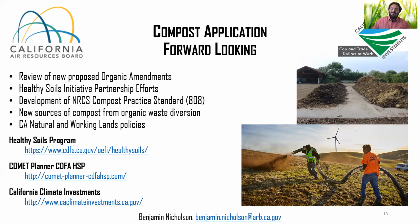While the Healthy Soils program is at what I'd call a stable equilibrium, we continue to look for ways to improve the program. CDFA is beginning a review of new proposed practices, many of which are other organic amendments to be applied to soil. CDFA has also conducted stakeholder workshops and created a draft framework to encourage private organizations to fund Healthy Soils practices outside of the Healthy Soils program. NRCS is developing a conservation practice standard for compost application that can be applied nationally.